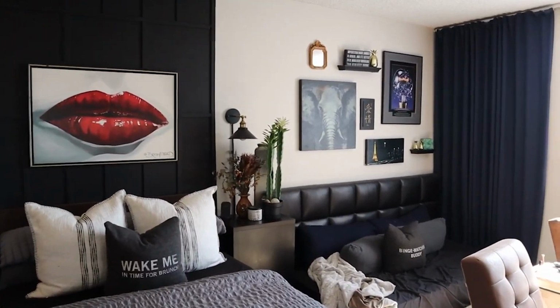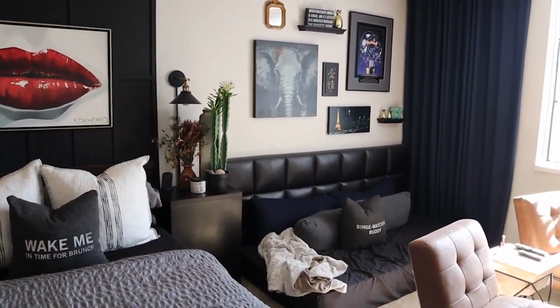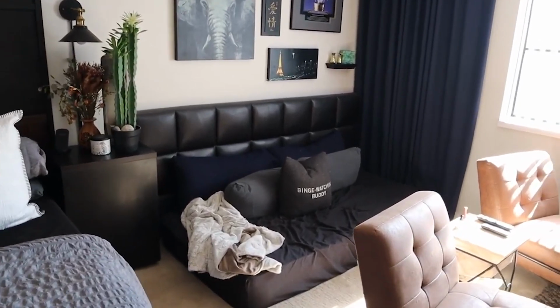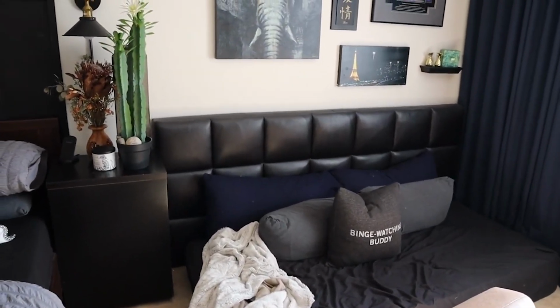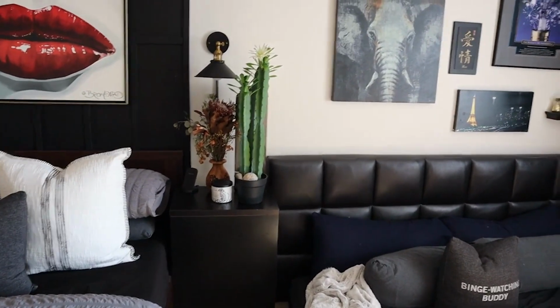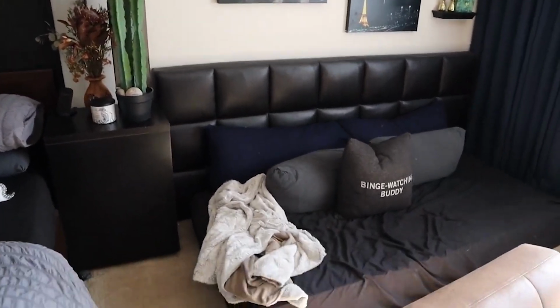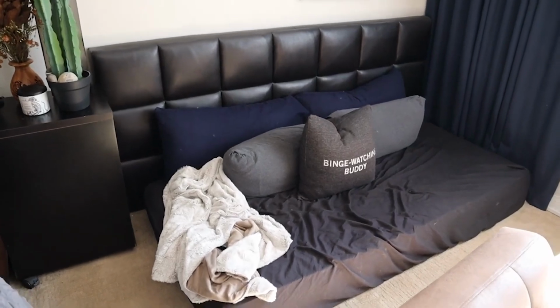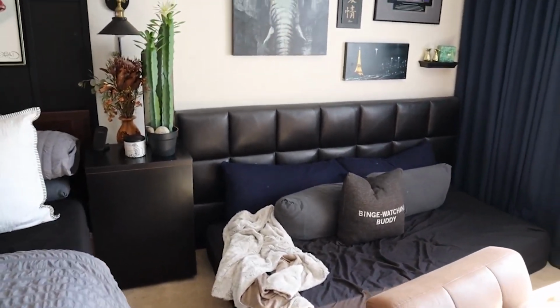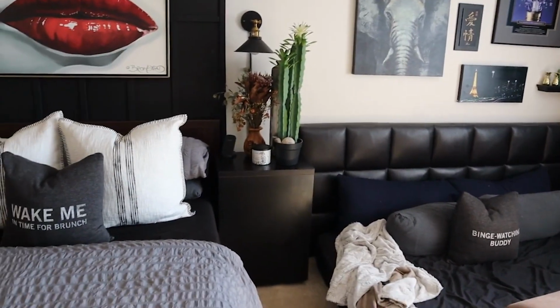And then over here, I kind of have a lounge guest space in a way. So I have a twin size bed on the floor with another headboard I also found in the trash. I didn't make it like that one. I found it in the trash. I think it works well. It's not exactly the right size, but it fits in that corner. And it's a great space to take naps or have friends sleep over. I'll usually sleep on there and I'll give them my bed.